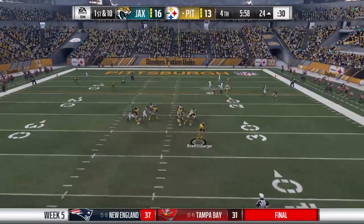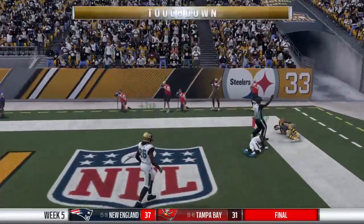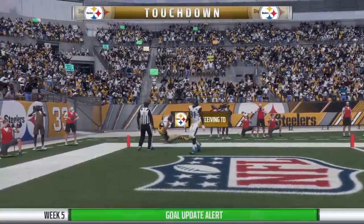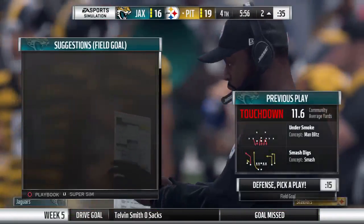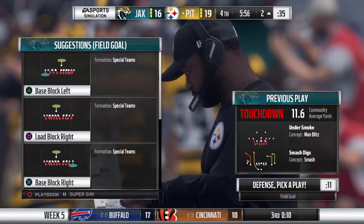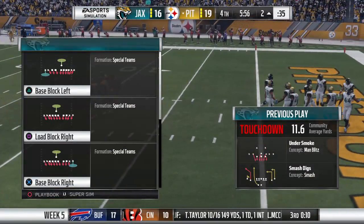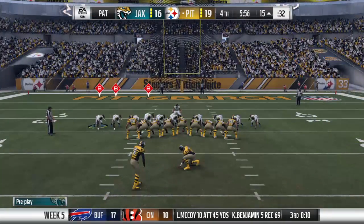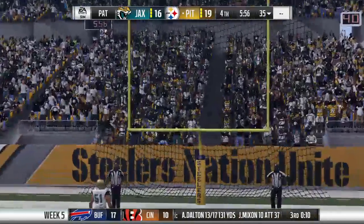On first down, it's Roethlisberger. And caught in the end zone. Touchdown, Steelers. Vance McDonald, his third touchdown now on the year. And the Steelers have taken the lead here in the fourth quarter. And he is a reliable target. They like to get him involved. They got him involved there for the score. And they should. He's a very good player. Remember, they can use him in so many different spots, and he usually comes through for them.